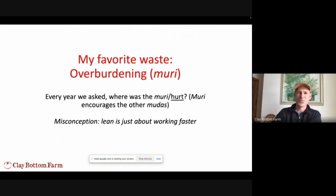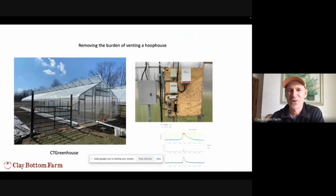Okay, the last waste, mirroring. In other words, where did you hurt? Where did your tools wear out? One place that I always felt burdened was with ventilating greenhouses, going out and rolling them up and rolling them down, checking the temperatures.